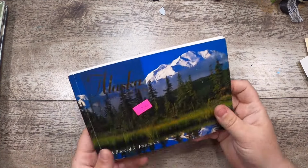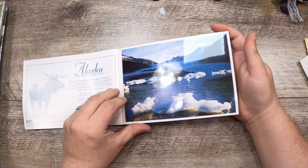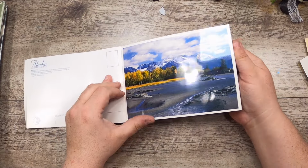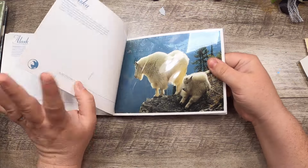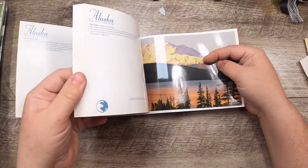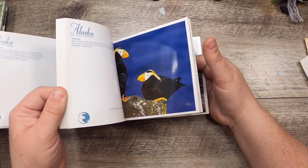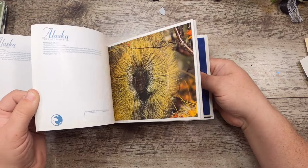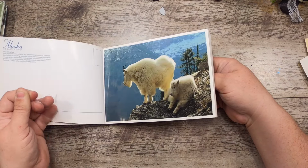Okay, and then a couple more things. So do this one first. This is the Alaska, the Last Frontier book of postcards. They're photograph postcards, and they're just so beautiful. I had to grab them. Lovely, right? I haven't got postcards in a while, but just nice shiny scenes, moose and owls and puffins, flowers, a porcupine, all sorts of good stuff, all the Alaska things.